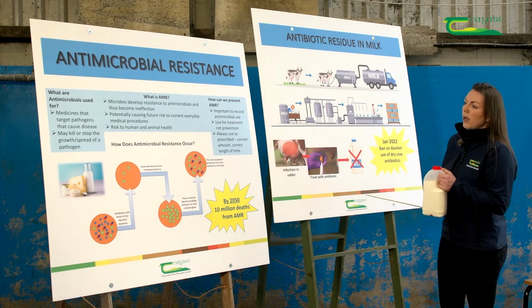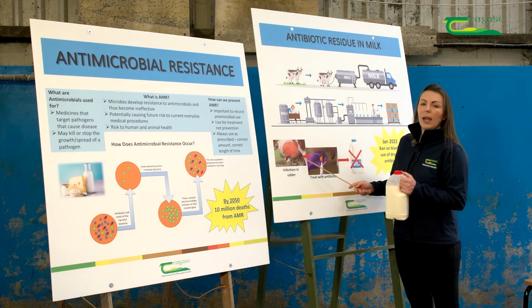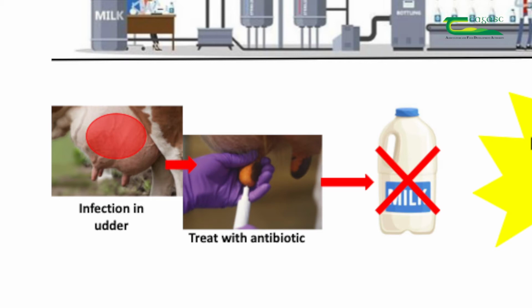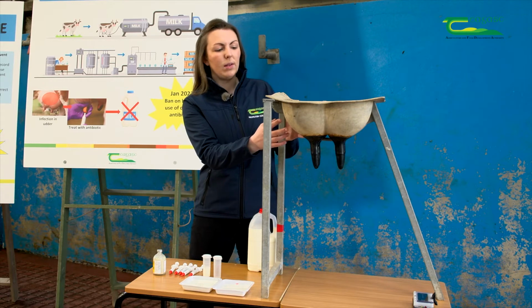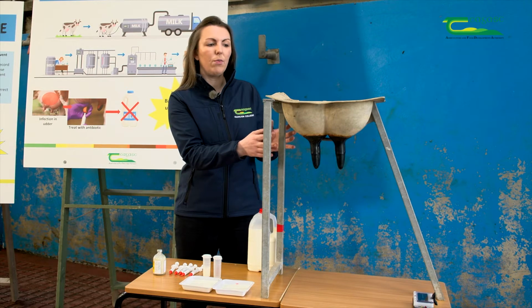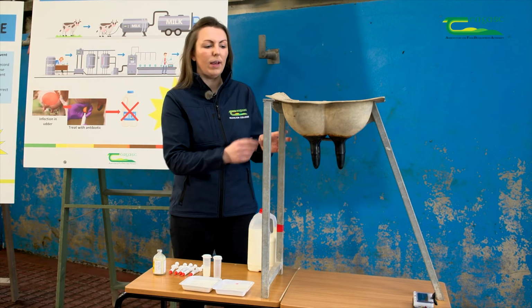So the problem lies, I suppose, with antimicrobial resistance, where we get infections in cows during the year. As we milk our cows during the year, there may be occasions where we get a cow that suffers from an udder infection. In the case where a cow might get an infection in her udder, we must treat that cow. So we must find out where the infection is located in the udder, and we must find out what pathogen is infecting that cow.